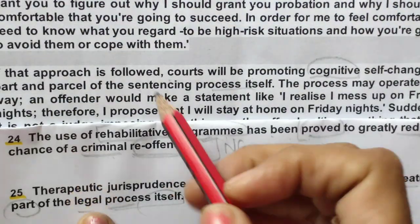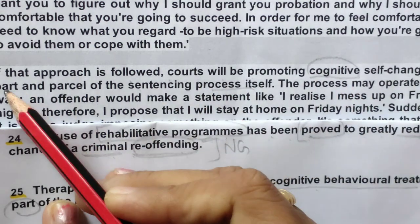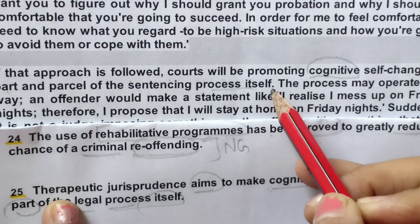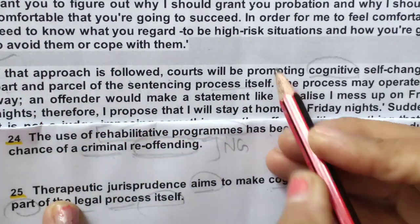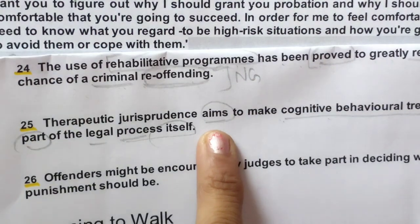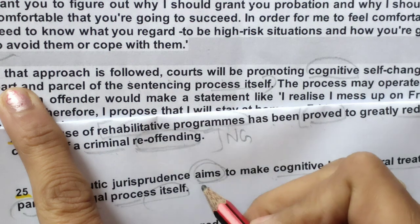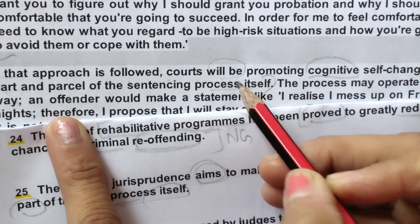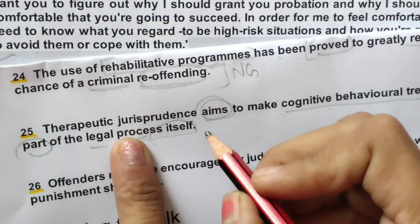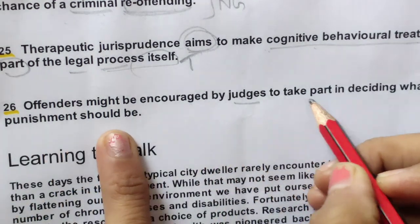So therapeutic jurisprudence aims to make cognitive behavioral treatment a part of the legal process itself. Okay, if that approach is followed, courts will be promoting cognitive self-change as part and parcel of the sentencing process itself. This process may operate this way. Okay, yes, it is clearly given. Here aims means in future, if that approach is followed, courts will be promoting. It means this is true. Okay, now the last question.